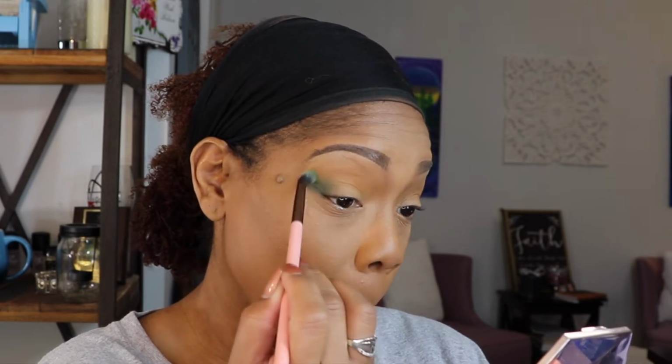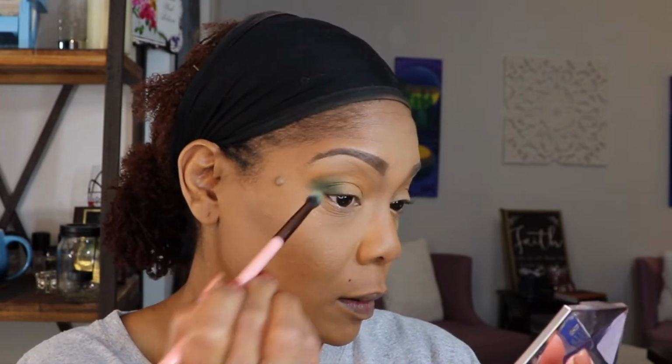Now, if I need to put some more color on, which I think I do, I'm just gonna add some color to it. Just bring it up a little bit. Like I said, I don't want that color too far up in my crease. And then I'm going to take and put a little bit more over in this corner, just to get a little bit on this portion of my lid. See, I think that's about where I want it at.